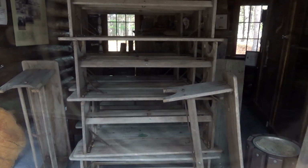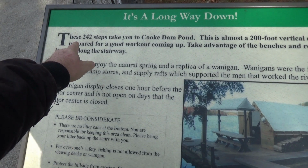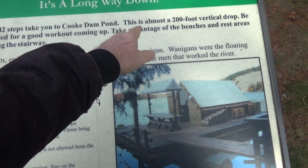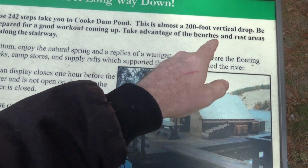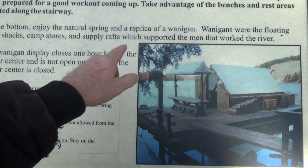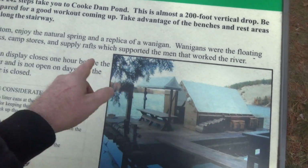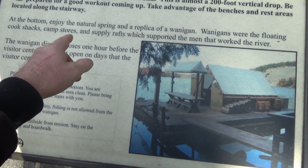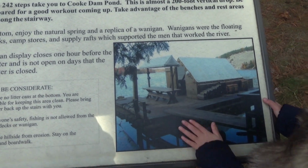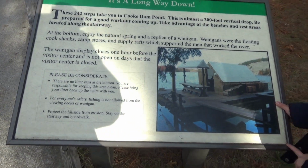Well, this is cool. We get to take 242 steps down to the Cook Dam pond. It's a 200-foot vertical drop. At the bottom, you get to see a natural spring and a replica of a wanigan. They were floating cook shacks, camp stores, and supply rafts, which supported the men that worked the river. How cool is that? Look at that. We have to go down. We're going to go.